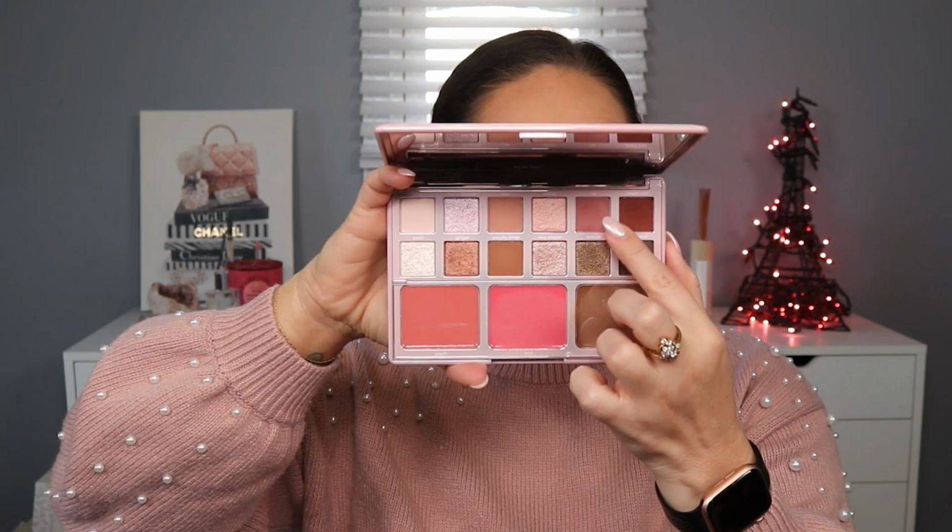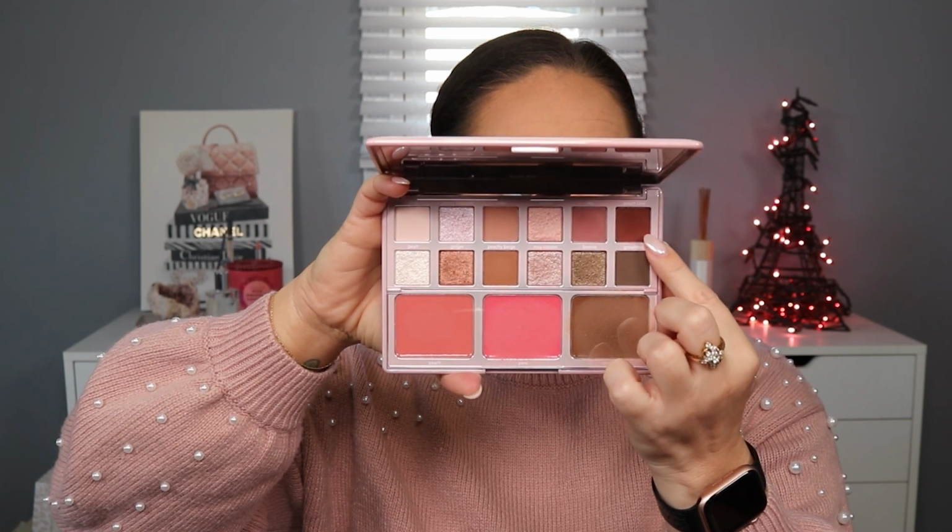All right, so for under the eyes, I'm not gonna do the burgundy all the way under. I'm gonna go into Iris, Desert Rose, and Iris is gonna go the entire length, and then Desert Rose is just gonna go in the outer corner, as I usually do. I am a creature of habit when it comes to my shadows.